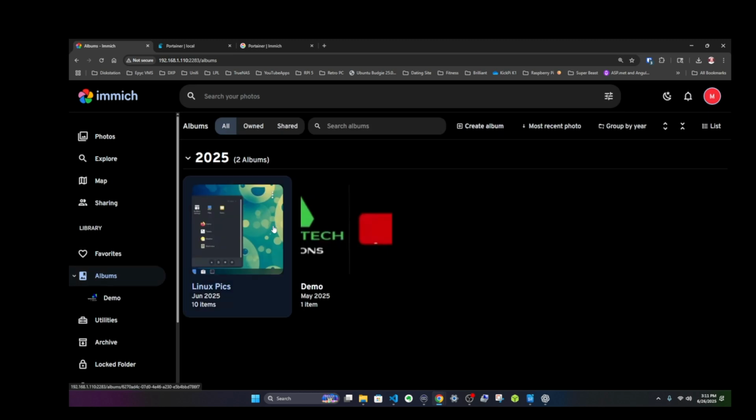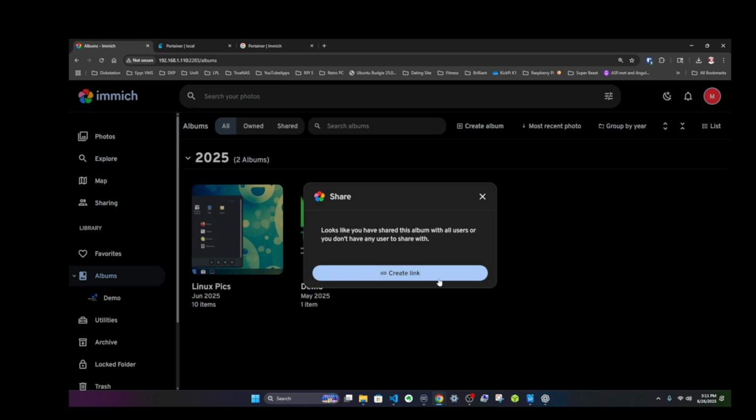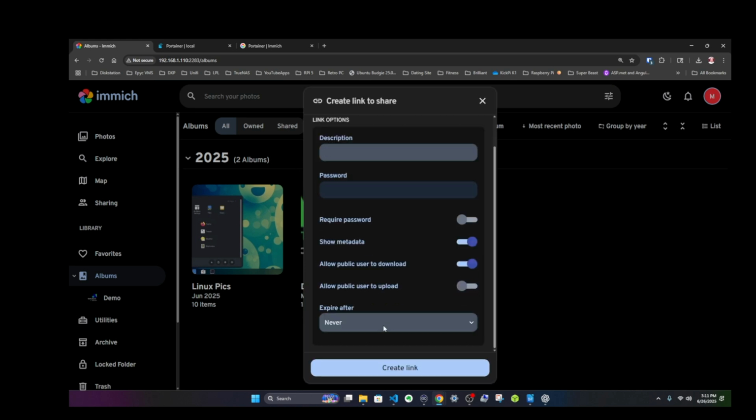If I go back to albums here, I can click on the upper right hand corner, there's little dots, click on share, and then I can create a share link, and I can give it a description, I can give it a password if I want to, I can put an expiration date on it.